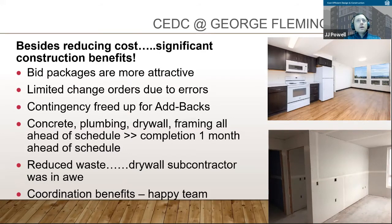So again, besides reducing cost, I talked a little bit about some of the construction benefits. There are a lot. I could go on for a long time about this. Just the fact that there's quite a bit of freed budget for add backs, limited change orders. Our bid set to construction set change orders total, when you're incorporating all of the adds from the permit review and all of that stuff, was $8,000. Frequently, that's many tens of thousands of dollars, if not $100,000 or more. And that was just a real success for all of us. We felt that meant that we were transitioning to construction confidently.